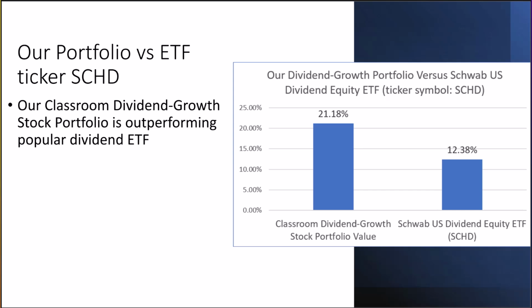Obviously, there's no guarantee that our portfolio will keep outperforming SCHD at such a high rate, but I've been gradually selling off my personal SCHD holdings and reinvesting in our 2 dividend-paying Classroom stock portfolios. I also prefer our actively managed Classroom stock portfolio strategy rather than SCHD's purely algorithmic approach where no one is overseeing the stock selection. SCHD has at times had large positions in stocks that I consider to be value traps, and that's not a good thing. So I really don't trust their algorithm.